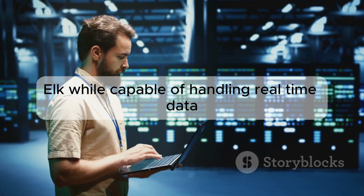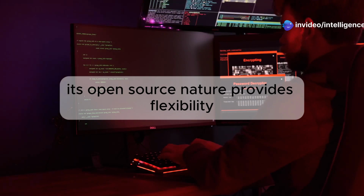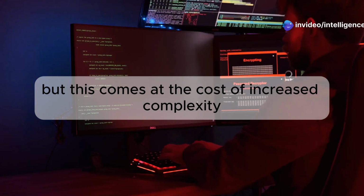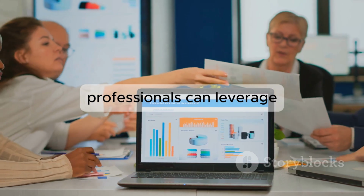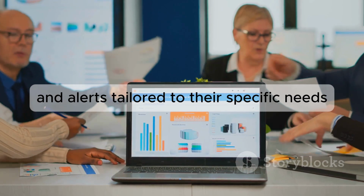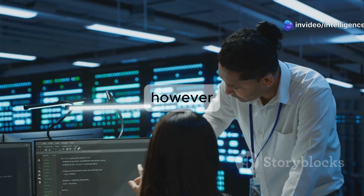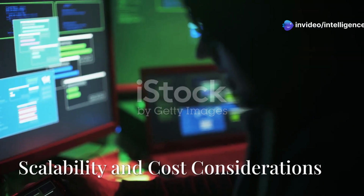ELK, while capable of handling real-time data, may require more fine-tuning and optimization. Its open-source nature provides flexibility, but this comes at the cost of increased complexity. Experienced security professionals can leverage ELK's flexibility to create custom dashboards and alerts tailored to their specific needs. However, this requires a higher level of technical expertise compared to Splunk.